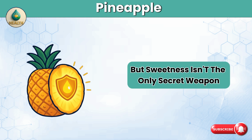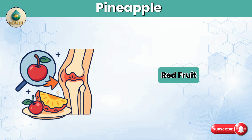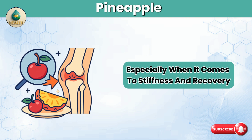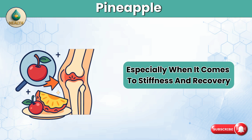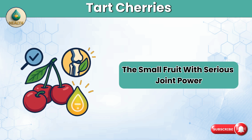But sweetness isn't the only secret weapon. Let's take a closer look at a tiny red fruit with a surprisingly strong effect on joint pain, especially when it comes to stiffness and recovery. 2. Tart cherries, the small fruit with serious joint power.